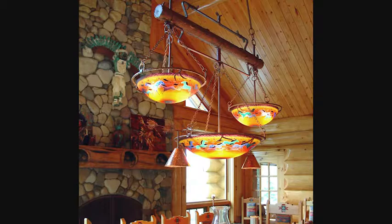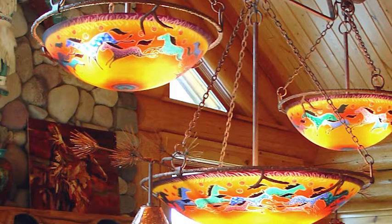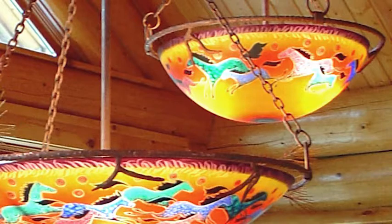This is a chandelier that I did for a home in Ohio. They had the shades custom made and hand painted by an artist in New Mexico, and they had the shades then delivered to me so that I can size them up for making the iron retaining rings.